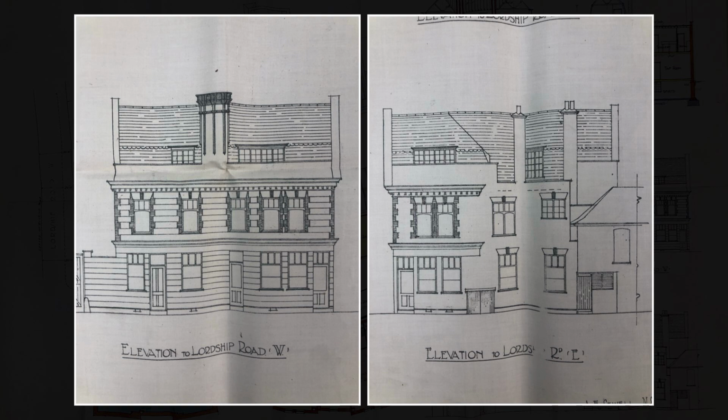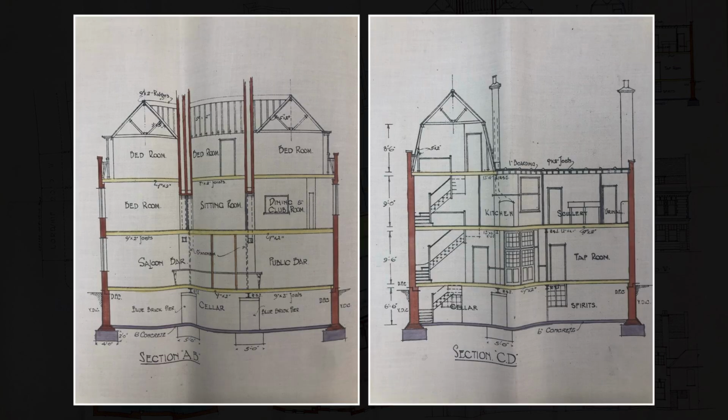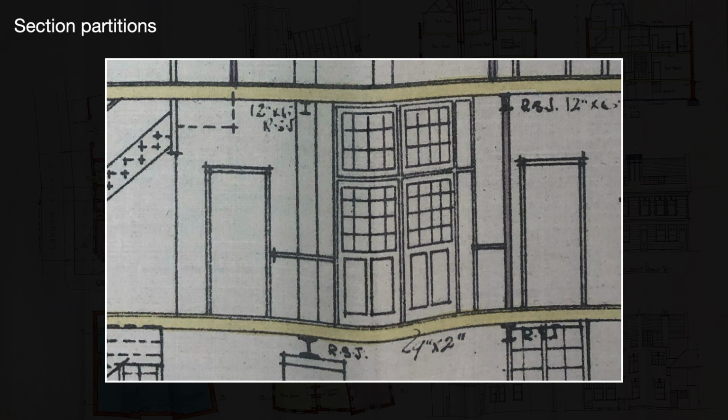It's quite amazing. This is the interior. You can see the saloon, the public, the cellar, and the partitions that he put here. The tap room was actually one level below the public bar. It was just a hatch with a tap. I don't think you actually saw someone's face. You would just see a hand giving you a drink.